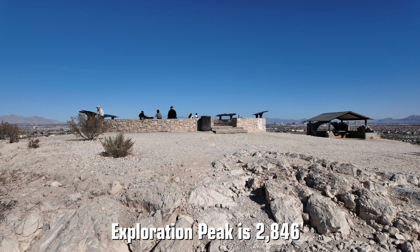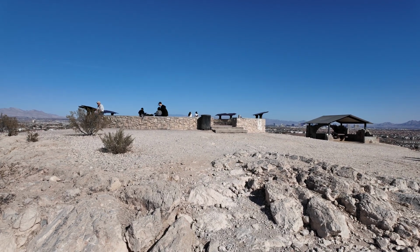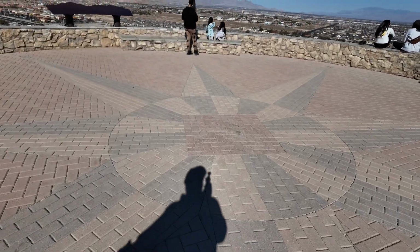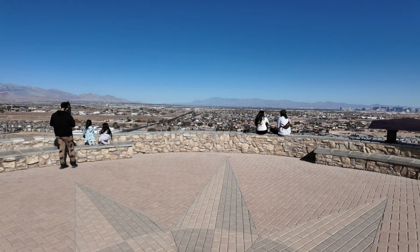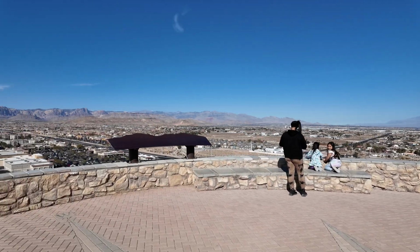Here's the circle overlook here. Go stand up there, check out the view. As we come into the center, we can see a compass here. Due north is directly in front of us there. Straight up that way. We're gonna start over here to the west.